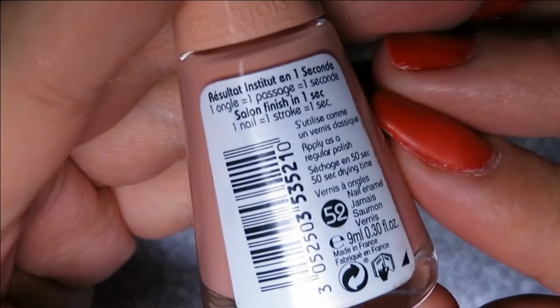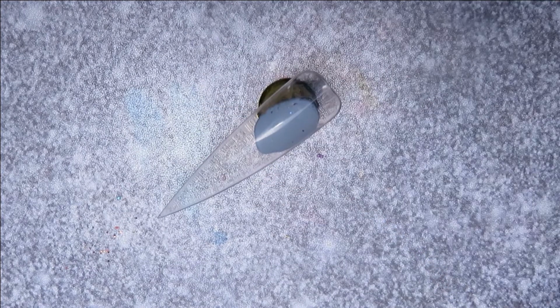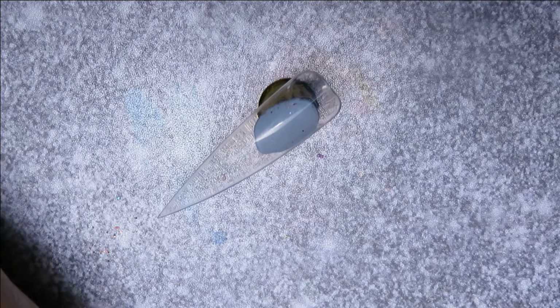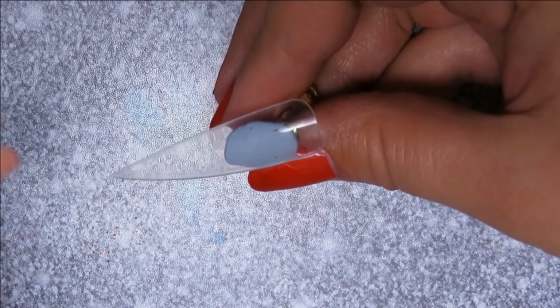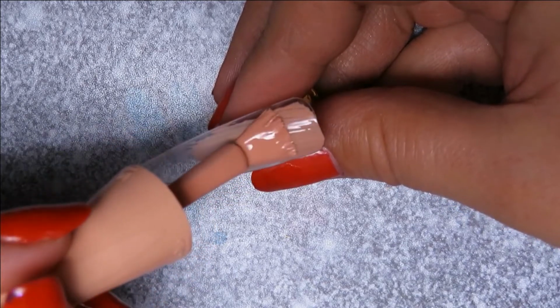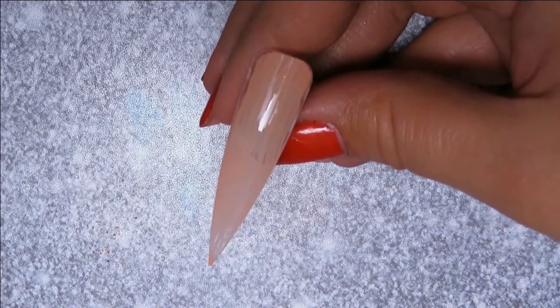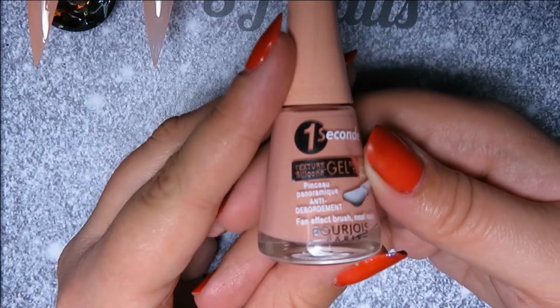I'll show you. See, 1 nail equals 1 stroke equals 1 second. So, 1 nail. Let's do 1 stroke, 1 second. That didn't really work, but yeah, it's definitely not a 1 stroke, 1 nail polish, is it? For £1, I think it is worth it.